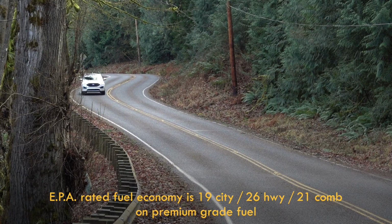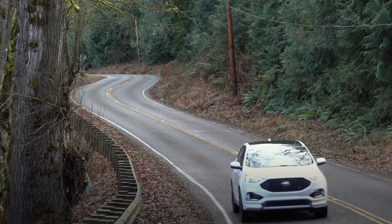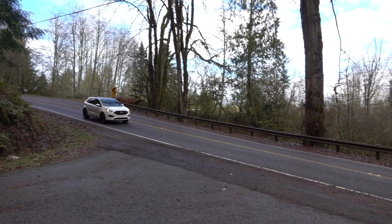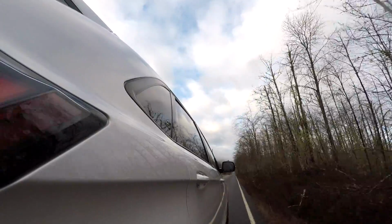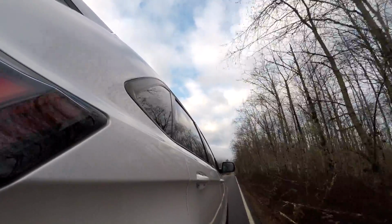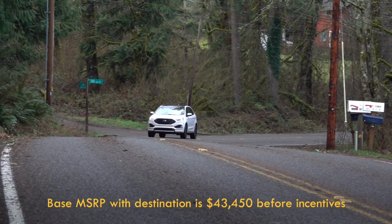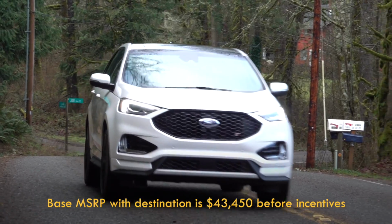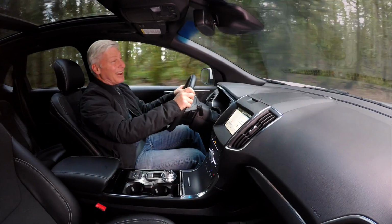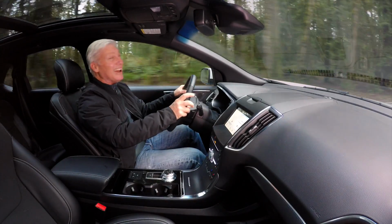Wondering if this is a poor man's Cayenne, Stelvio, or SQ5? Not really. The Porsche, Alfa, and Audi feel more secure, slicing through curves at high speed, and the Edge ST isn't exactly for poor people. This fully optioned model retails for $52,300.